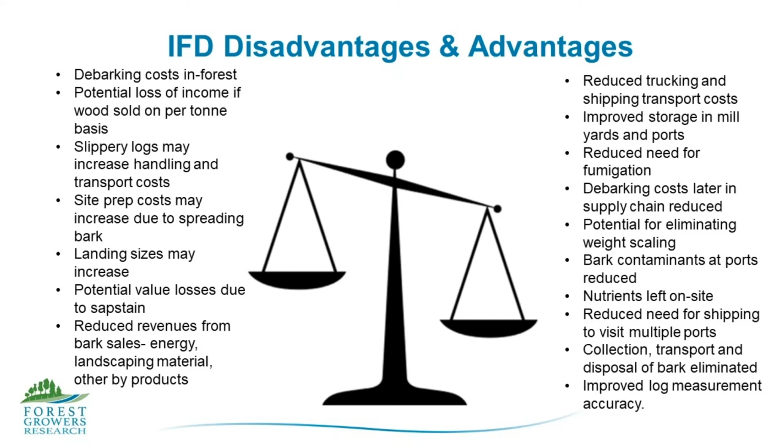Making a change to any supply chain isn't simple. There are disadvantages as well as advantages to in-forest debarking. Disadvantages may include the cost of debarking in the forest, loss of income if wood is sold on a weight rather than volume basis, increased handling and transport costs for slippery logs, possible increases in site preparation costs, increases in landing size, potential value losses due to sap stain, and reduced revenues from bark sales.